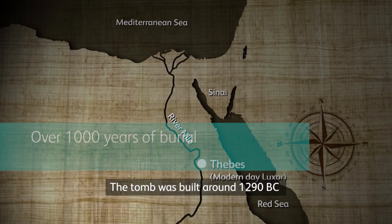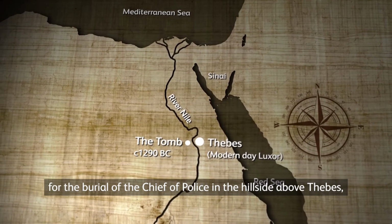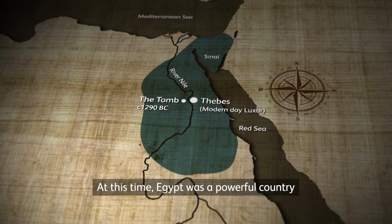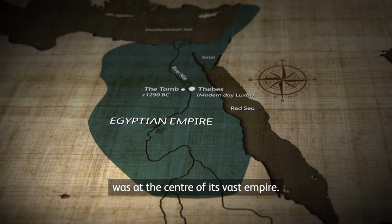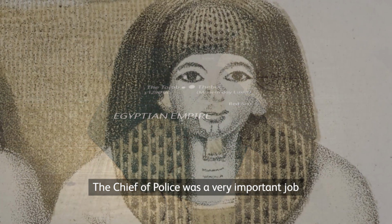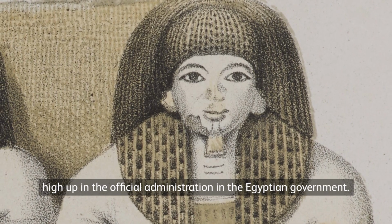The tomb was built around 1290 BC for the burial of the chief of police in the hillside above Thebes on the west bank of the Nile. At this time, Egypt was a powerful country, and the capital city, Thebes, was at the centre of its vast empire. The chief of police was a very important job high up in the official administration in the Egyptian government.